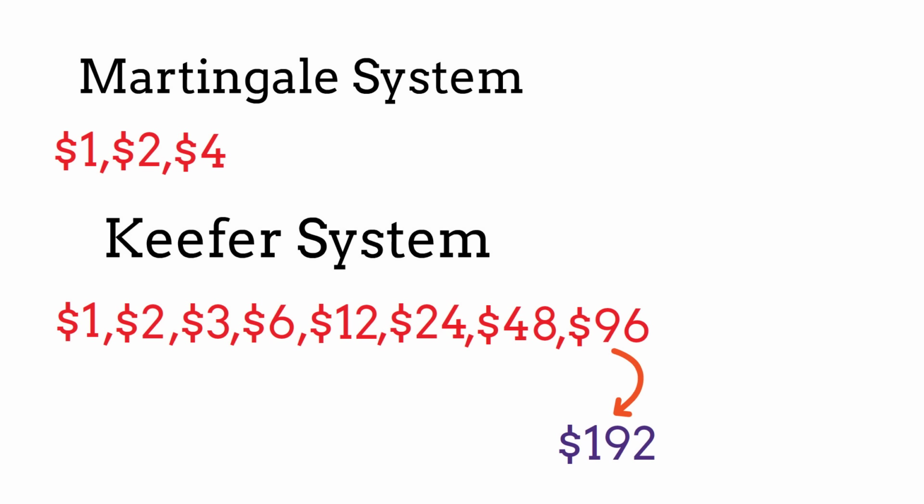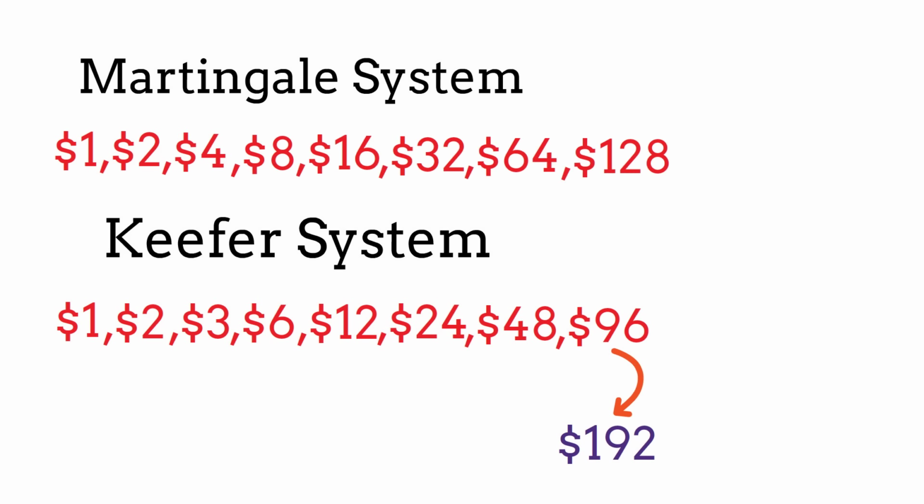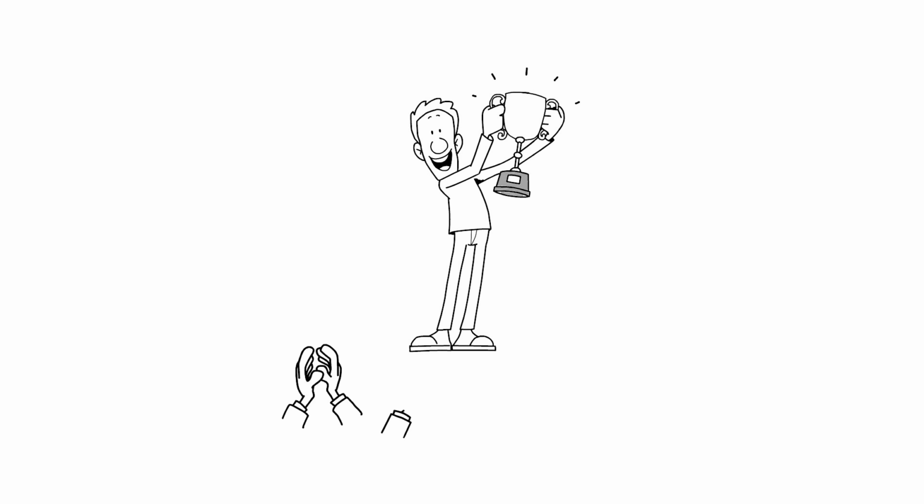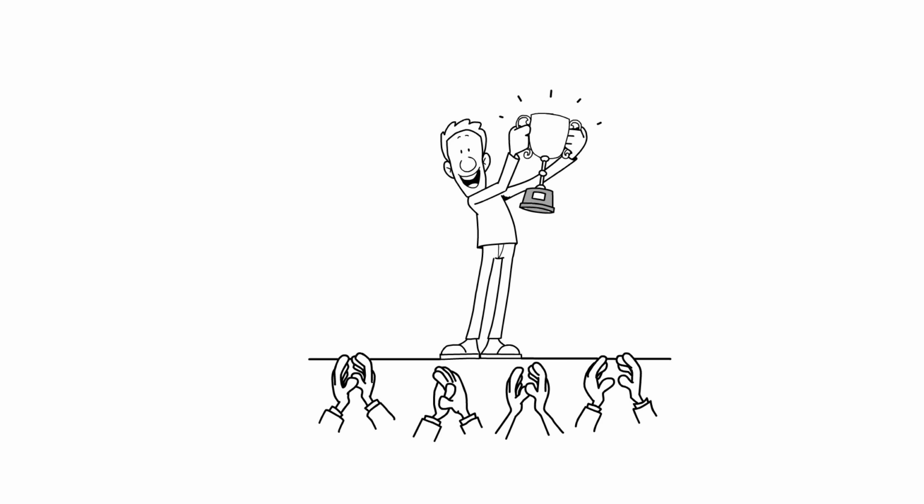A traditional Martingale betting system would see these bets go from $4 to $8, $16, $32, $64, $128. So on the Keefer system, following 8 losses, we would have lost $192. The Martingale system, with the same 8 losses, we would lose $255. Okay, so we save ourselves $63 if we were to hit an 8-number losing streak. That's all well and good, but we're looking for a way to win playing roulette, not just lose less money. As we dive into the Keefer system, I'll explain how the book suggests we do that.